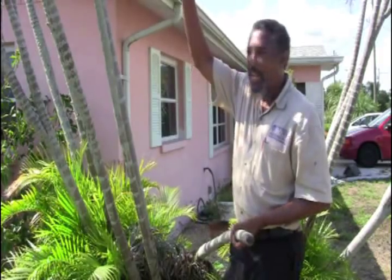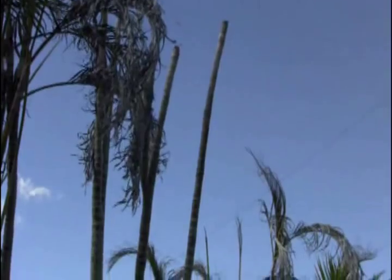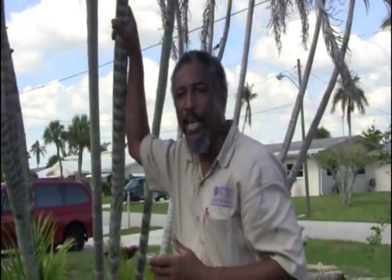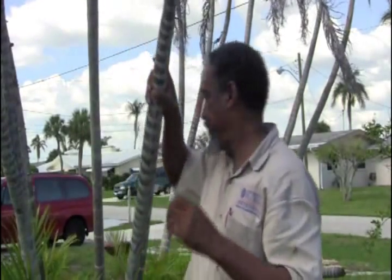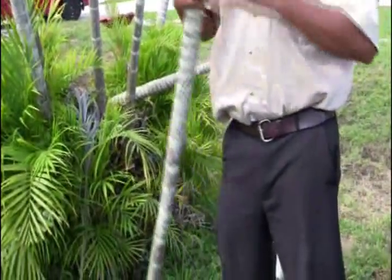Let's go up and take a look, and you'll see. So take a look up top, you can see no canopy, no fronds. This is really the telltale symptom of Ganoderma butt rot. No canopy in the areca. That's a telltale symptom of Ganoderma butt rot and areca. They're just falling apart, and we don't want this to happen, do we?